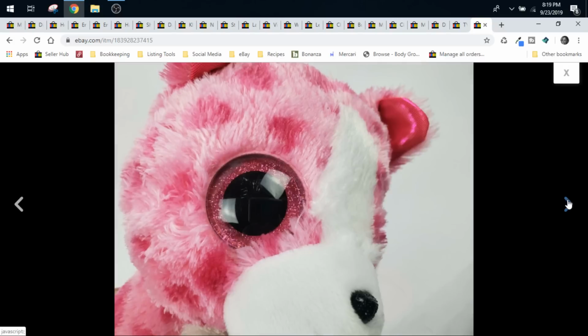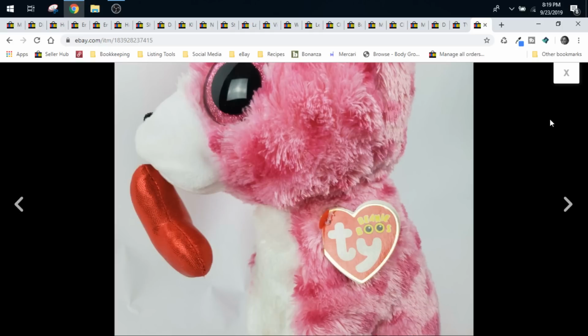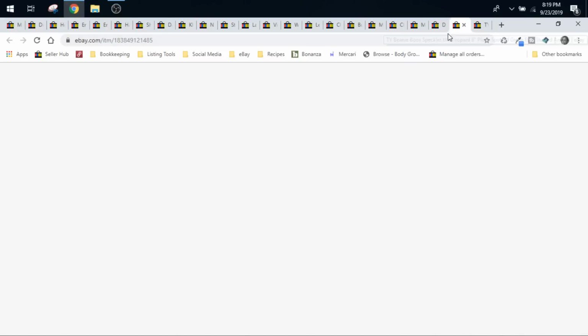Romeo was one that comped for a little bit less than the more exciting ones. He also had scratches on his eyes right here. You guys see I took a close-up of that, disclosed it in the listing, and I listed him for $13. I did take a best offer of $11 on Romeo. He cost me 50 cents at Goodwill, and he shipped first class in a poly bag.